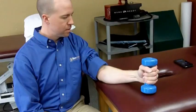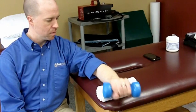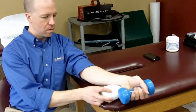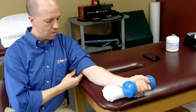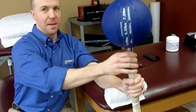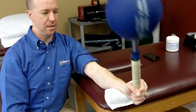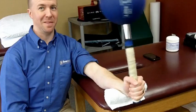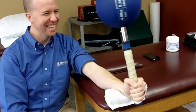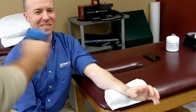Any towels up here? So low level wrist extension and wrist flexion. From the distal end. That's hard. Now go down. Ulnar and radial deviation. This patient is exceptionally strong. And then do, let's go like this.